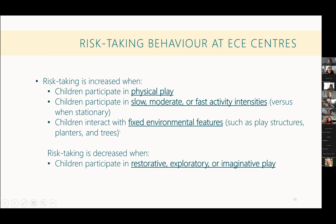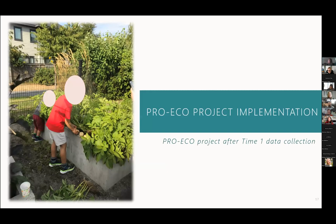And then we also saw that risk-taking is decreased when children participate in restorative, exploratory, or imaginative play. We think exploratory risk-taking might be decreased because we saw most of this happening in the sandbox, when children are digging or feeling the sand. It's a very stationary activity. We were looking at whether, if we incorporate more loose parts like tools, we can increase positive risk-taking behavior when children are more stationary. So how do we bring those elements in? It's something we did as part of our project.